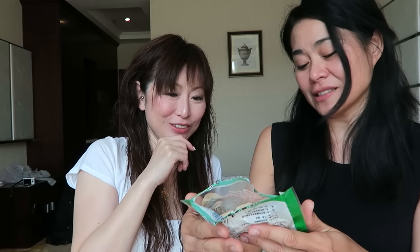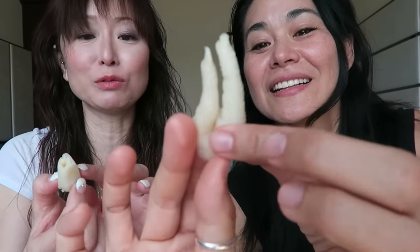It smells old. Oh my god. Not bamboo shoots. Take one out. Show everyone. This is kind of visible, right? I'm gonna let her guess. Okay, we'll try it. Okay, so I go first, okay?